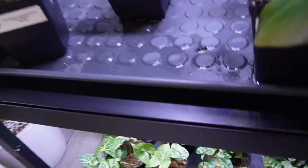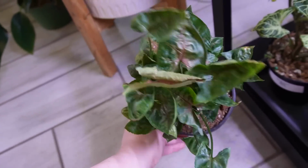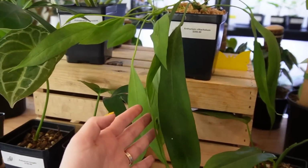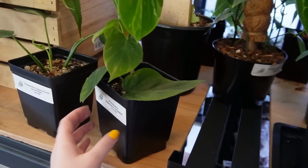They're very tall. And then down here we have some more Syngonium. This is Syngonium Batique. There's quite a lot of them. And then Syngonium Christmas. These are $30. And the Batiques are $40. Here we have the Vitarifolium Philodendron Bipen, $25. This is a variegated Hedericium.